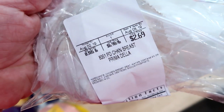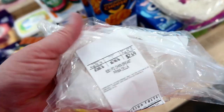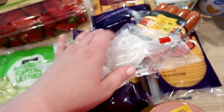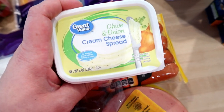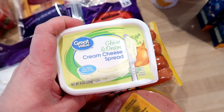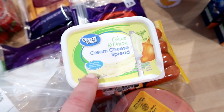So this is just deli sliced chicken breast. It's a small package. It was only $2.69. So I grabbed that for sandwiches. When I make wraps, I usually like to spread a little bit of cream cheese on the tortilla so that when it rolls up, it sticks together. And so I just went ahead and got the chive and onion cream cheese.